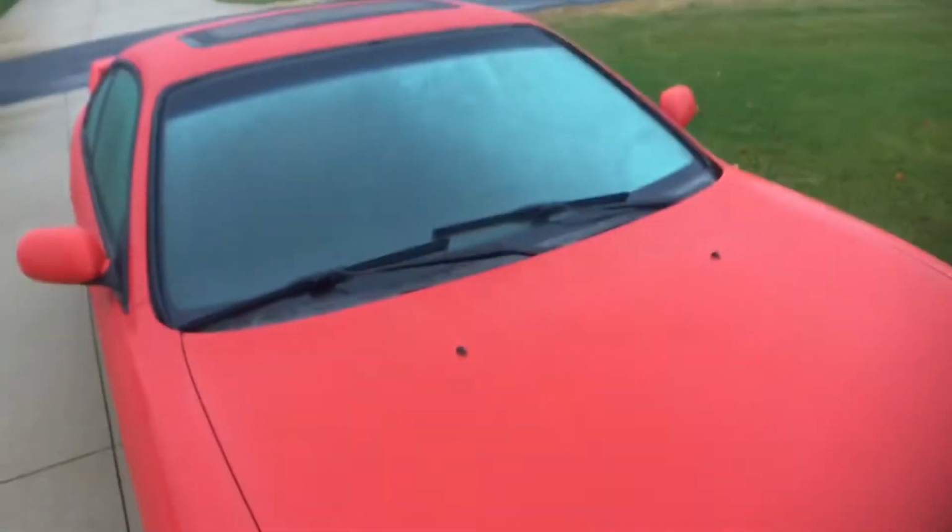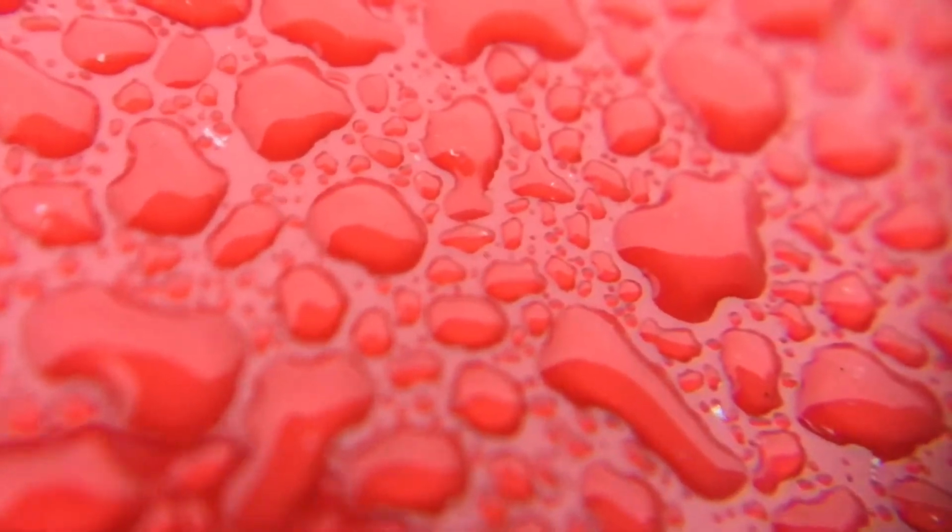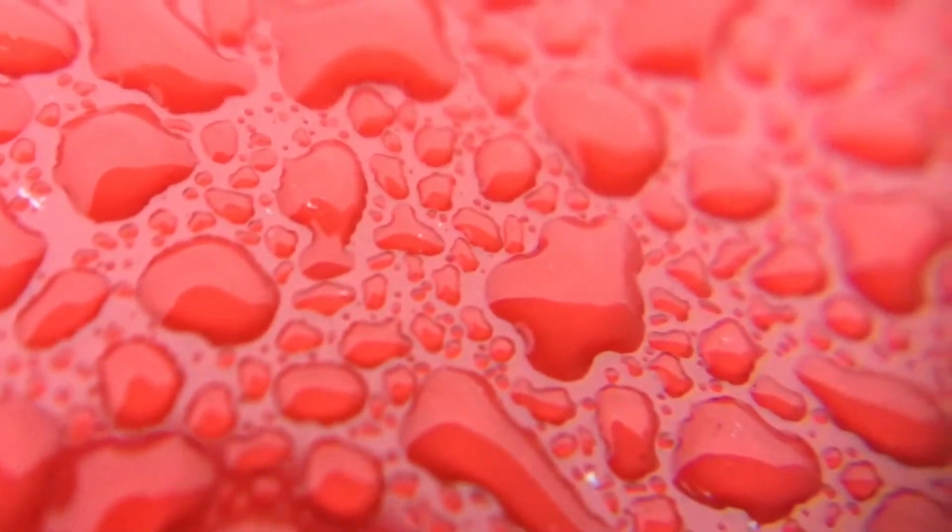Should I throw the macro on quick to see how that looks? You like that water? I don't know. But yeah, so there's that.